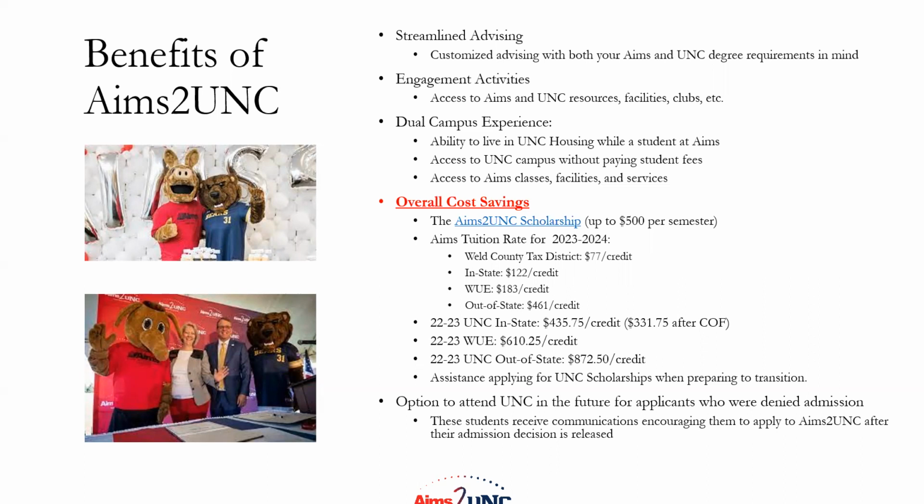Never. Ames has invested a lot of resources in this program. For students who have a 3.0 GPA, they meet with me twice a semester, and they do an engagement activity either through our program or report something they did at UNC twice a semester. We give up to $500 a semester in scholarship money to them that they can receive while they're at Ames in the program.